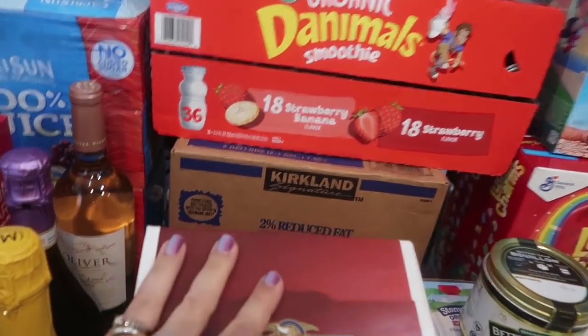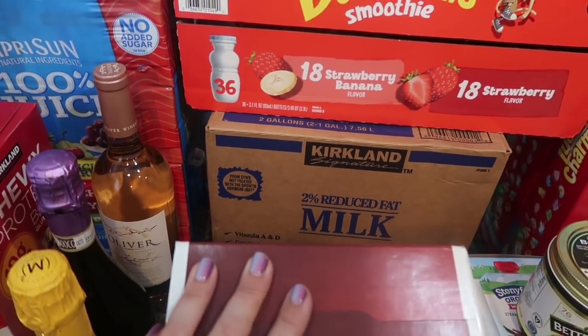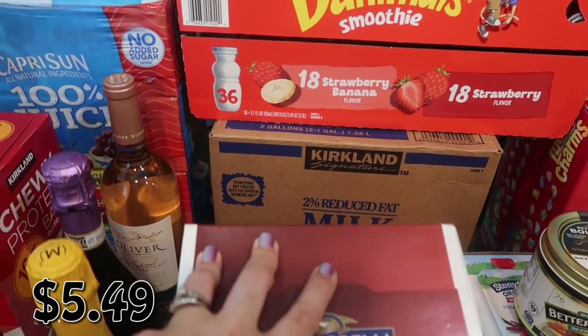So I grabbed that. And then way down there is the 2-pack of the Kirkland's 2% milk, 2 gallons in there.